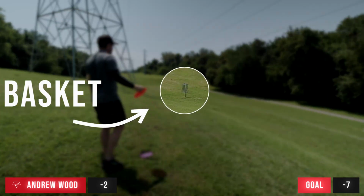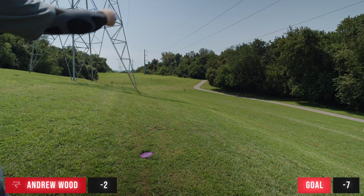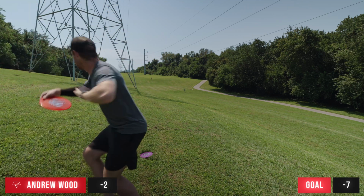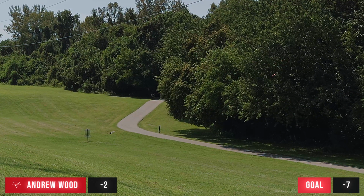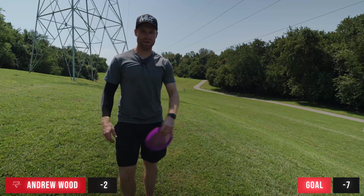You can see the basket tucked right up there in the bottom. We're gonna go with our Angler overstable approach. Just try and pump this out to the right, let it drift in, save the birdie. Move left, little skip. Ooh. All right, pin high, but about 20 feet off right.